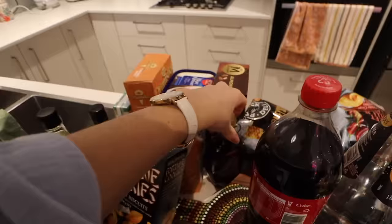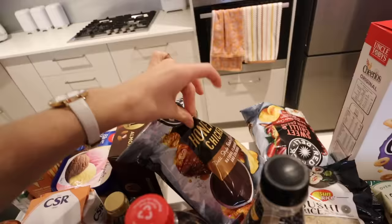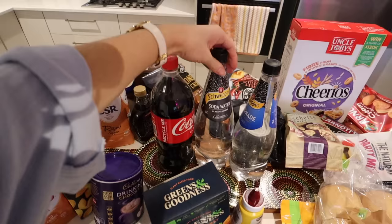Got some maple syrup because I always cook with this, mainly with my bolognese and stuff. Got some chips for the visitors: honey soy chicken, chicken, and then sweet chili sour cream, which is George's favorite. Some sugar, some mixes for the alcohol, soda water, lemonade, Coca-Cola. And that's our big haul.